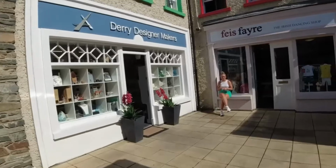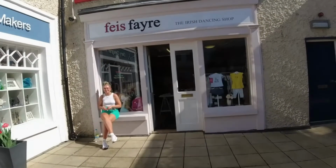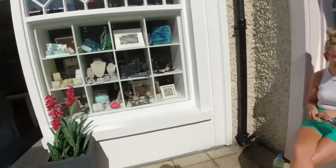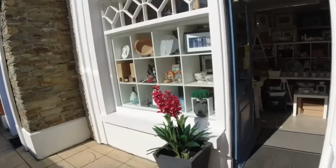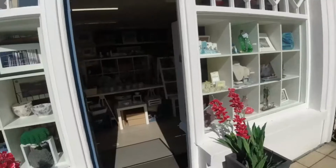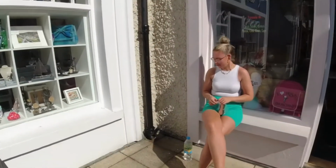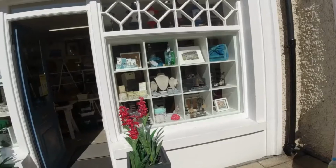There we are. An Irish dancing shop. Somebody has the right idea. I mean, why would you sit inside your shop when you can sit outside and enjoy the sun? Exactly. You've got the right idea, of course. Why wouldn't you? All you need is a cold drink. Oh, I wouldn't say it's cold. It's like soup now. Oh, it's lukewarm.